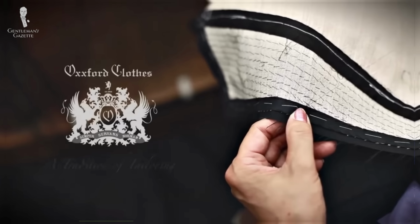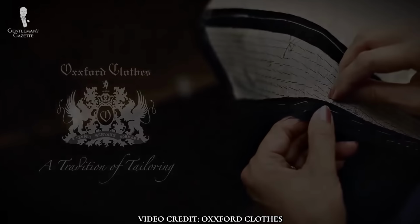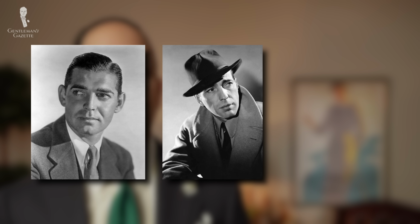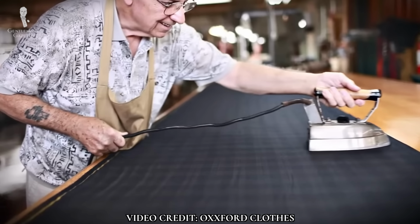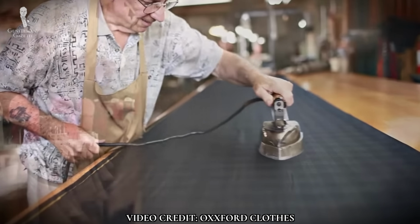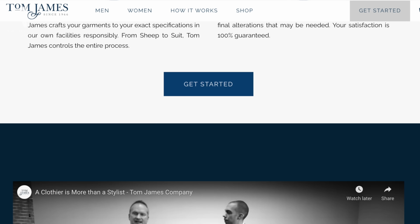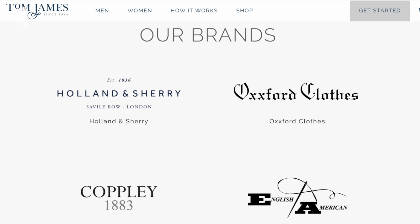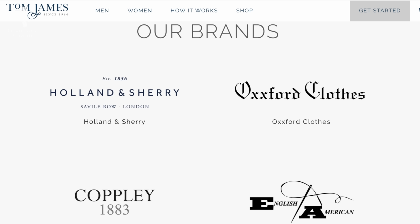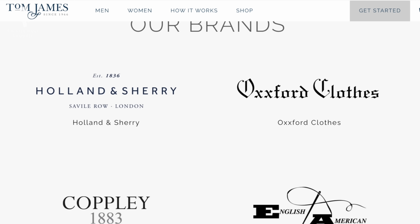That's because it is a handmade suit that is not machine-made and it's not offshored. During menswear's golden age, famous people like Clark Gable, Humphrey Bogart, and Joe DiMaggio wore suits made by Oxford. Today, Oxford is one of the very last producers of handmade suits in the United States. Since 1994, Oxford has been part of the clothing conglomerate Tom James, which also offers custom clothing under the Tom James label. They also own a bunch of other companies, including the label Holland & Sherry.